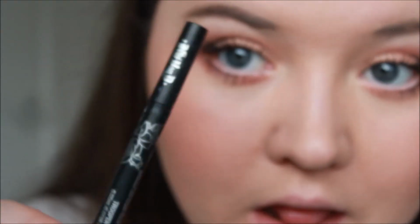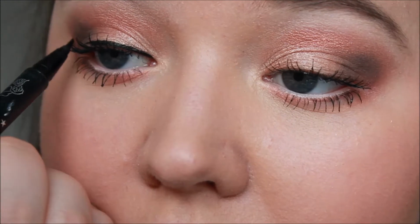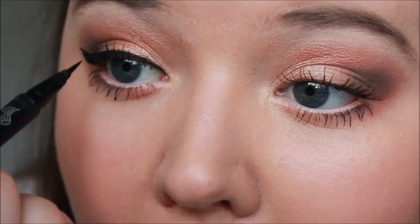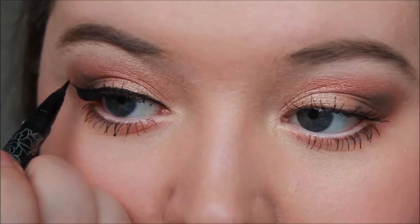It's time for eyeliner. I love the Kat Von D Tattoo liquid eyeliner. I just think it's really easy to use and it's just my fave. So I'm just going to do a pretty big flicky wing, because that's just the look that I really have been loving this autumn.